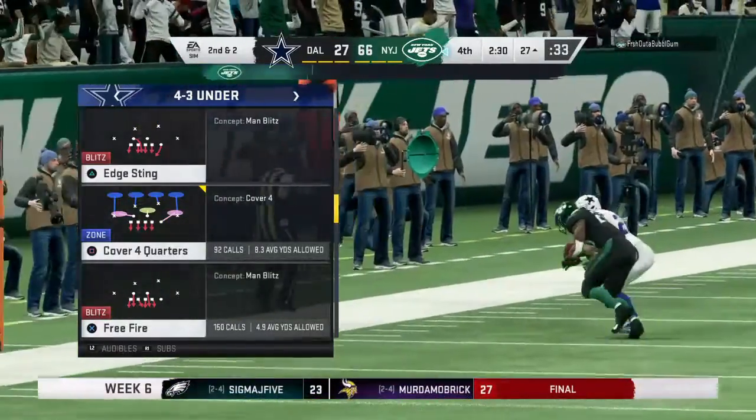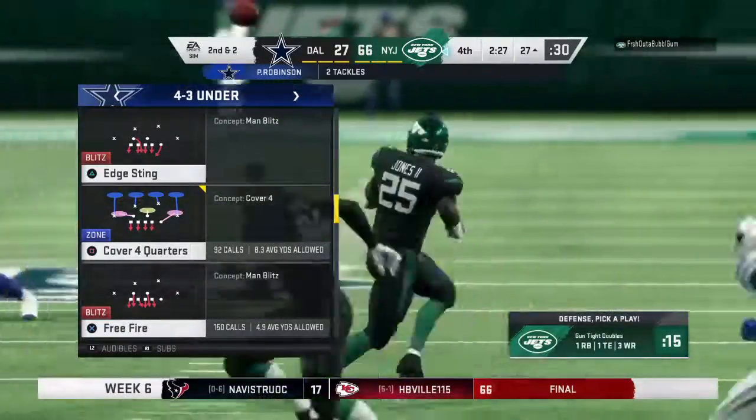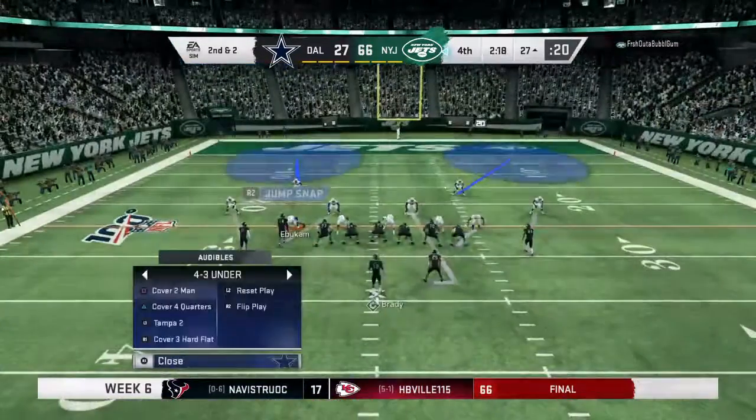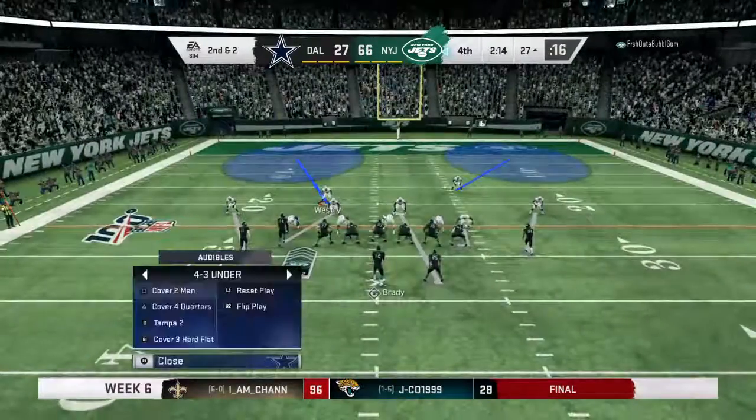I know most of the time when the ball's in the air, you're thinking wide receiver, tight end, but running backs, they can be a big part of any passing offense nowadays. They don't need to run another play here before the 2-minute warning. Let's see if they do it anyway.